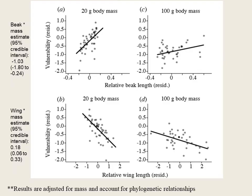So what we found when we compared these estimates to the morphology was that in small and medium-sized birds, these estimates were predicted by 2 morphological traits, the beak length and the wing length.